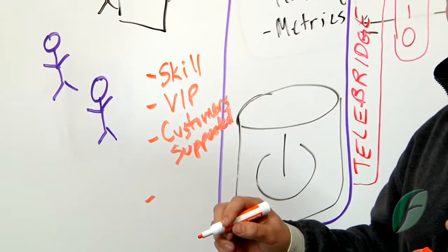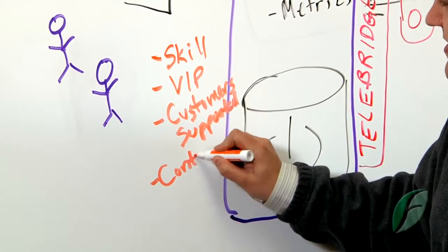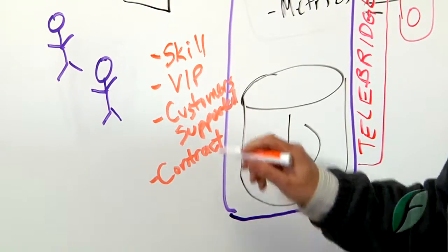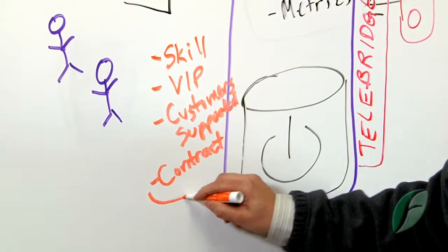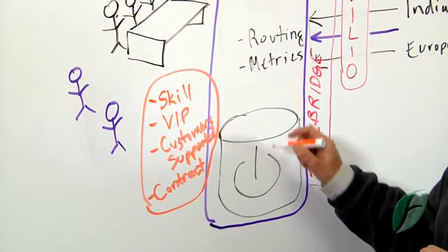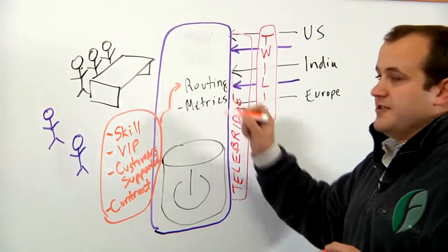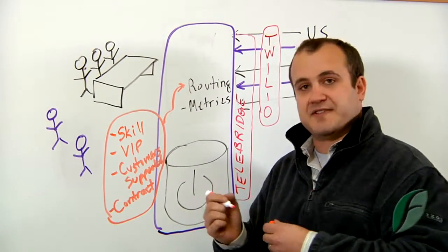Maybe there's a decision that hinges on the terms of a contract that are stored in ServiceNow. And so all of these attributes, which in many cases are already stored in ServiceNow, can now all be leveraged in the routing of calls coming from customers.